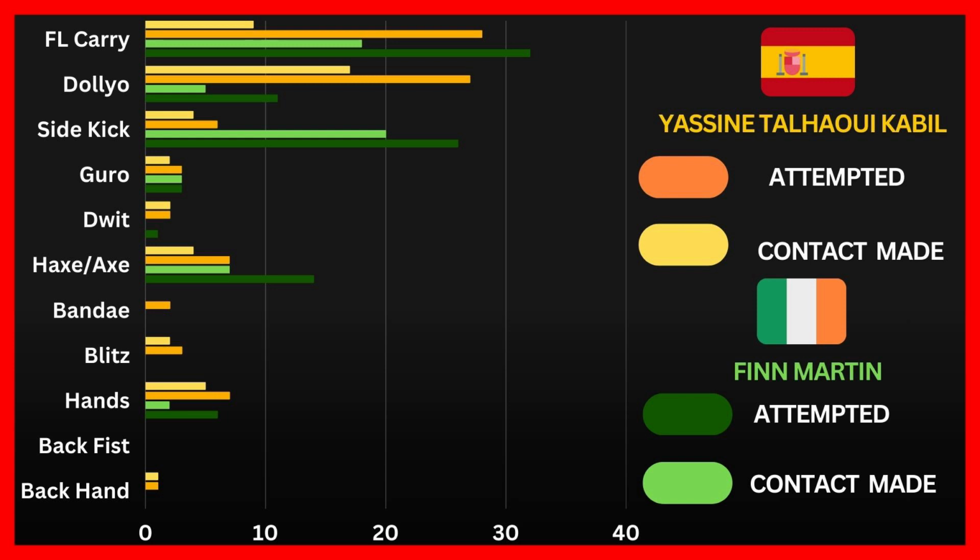Yeah. So this is a crazy one. Great fight. Definitely watch that back if you haven't. But we see clinical again from Finn with particular shots, where Yazine had a little bit of flavor of them all. You see a lot more general yellow bars floating around there, where Finn kind of has his select few shots and he likes to be very clinical with those in particular.